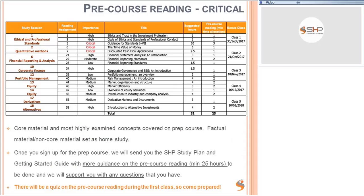So we've got the study sessions here, the reading number here, the importance of the reading. You can see we've got 3 critical readings here out of 4, there are 4 in total that are critical. Title of the reading, suggested number of hours in total, number of hours spent doing the pre-course reading. So there are some parts of these chapters, for example, the ethics one. The reason why we have 10 hours here and just 3 hours in the pre-course reading is because we will come back to ethics. We will spend more time on ethics later in the course. So you'll do additional practice questions at home. Also, you will have the teaching in the course and the revision in the course.